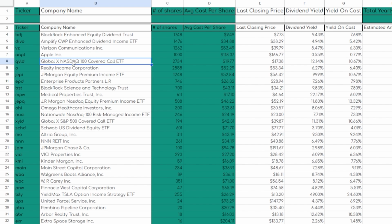Now, of course, I'm not saying that the QYLD ETF is a better investment than Apple stock, but I am just making the point that on a cash flow basis, you're getting more cash into your portfolio ASAP. So as a dividend investor, you can get that money invested much quicker into more different dividend paying stocks and ETFs. Well, in this case, the monthly payer would win.